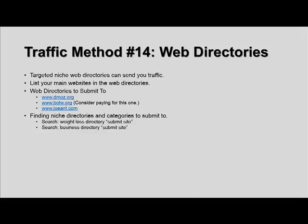Business directory and the word submit site, and use the submission. Do the search exactly like I'm showing here. So weight loss directory and then in quotes submit site. That's going to give you the best result possible, because it's going to pull up categories that are weight loss directories, and then the word submit site is going to actually pull up directories that have a link that says submit site right in there.